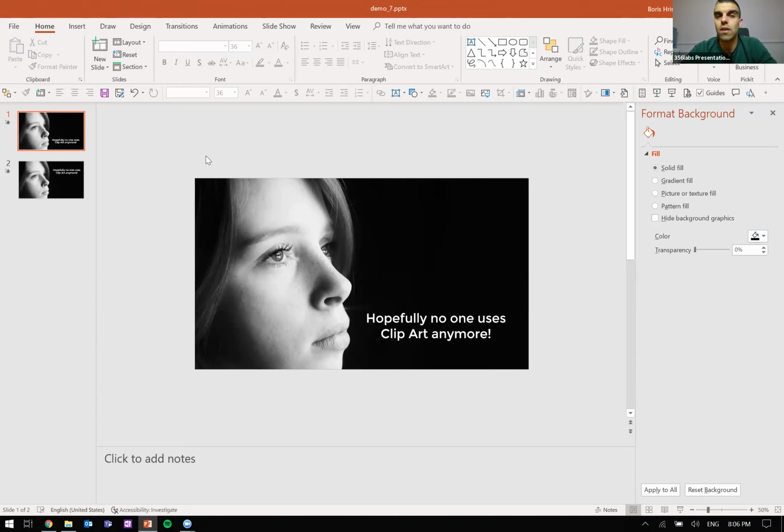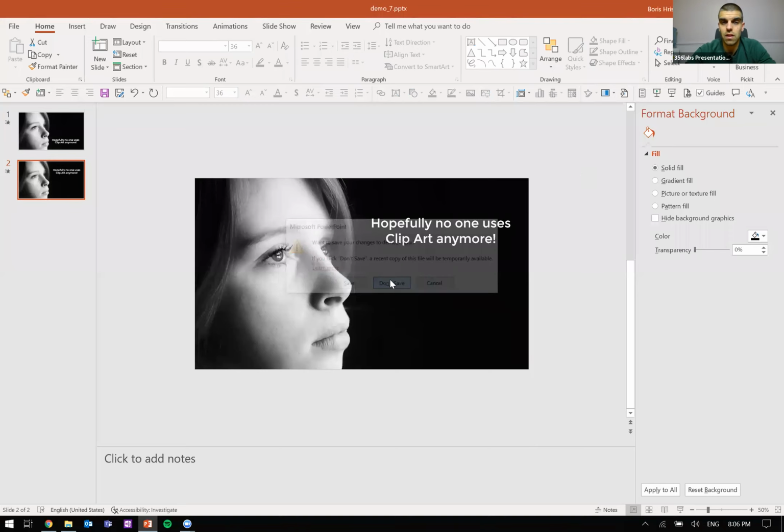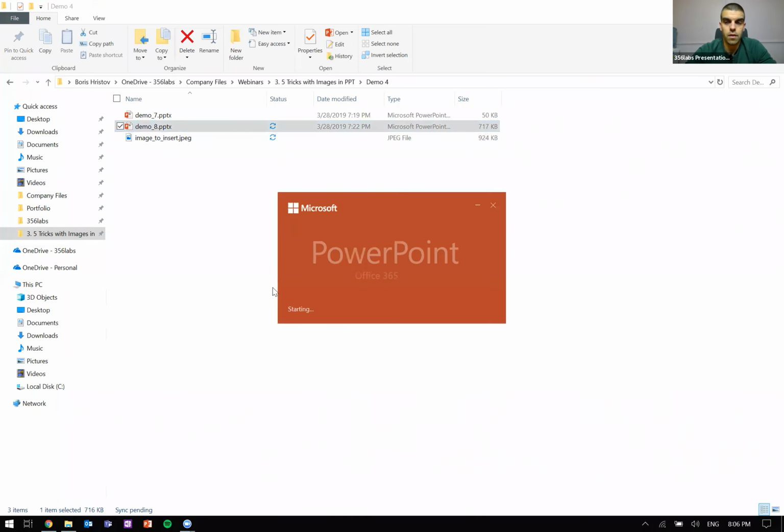So instead, once you have an image that has someone or something staring at a specific direction, put the text at the position and at the place where the person or the animal or whatever is staring at. So you can do it like this, right? So let me show you one more example here. How did we use this in another place? Let me show you. Demo 8.